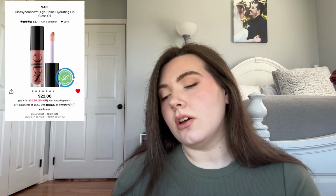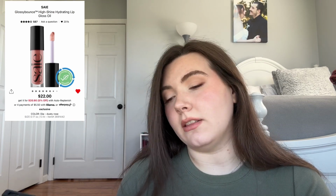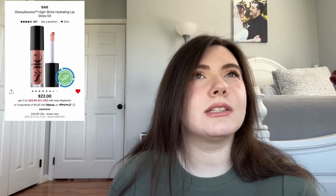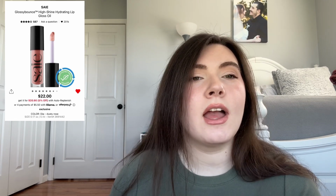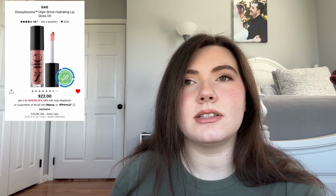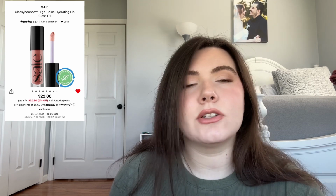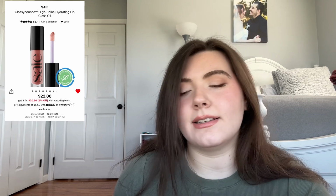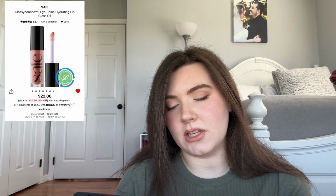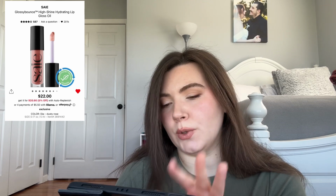Okay, so the first thing is the Say Glossy Bounce High Shine Hydrating Lip Gloss Oil. So this is in the shade Dip. I've seen someone put this on and it just looks so pretty. I have been seeing really good reviews about these Say lip glosses, but I just didn't know what shade I wanted to pick up, and so yeah, it just looked like such a pretty pinky dusty rose nude. So I had that in my cart.